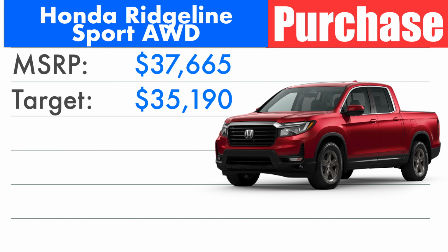Now, like I mentioned, going after 6.5% off of the MSRP would land me to a target selling price of $35,190. And Honda at the moment is not offering any promotional rebates or incentives. They typically do if we're getting further into the end of the model year. However, we're still very early.